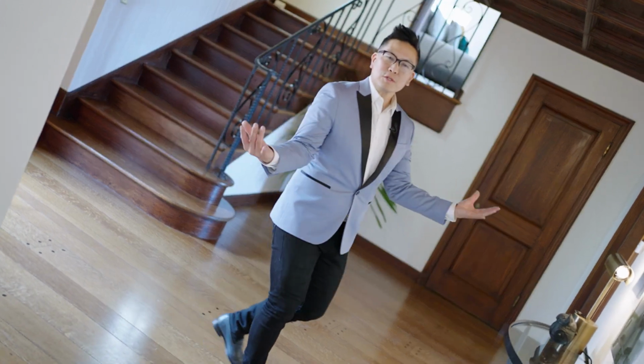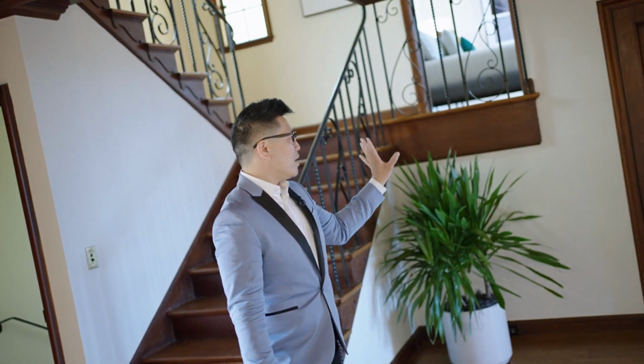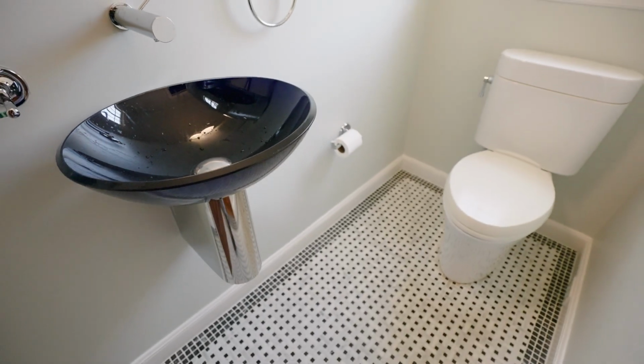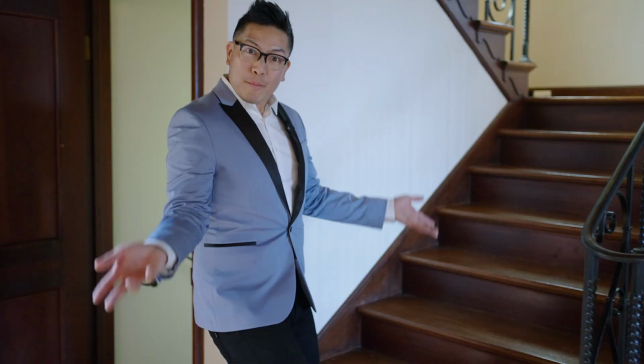Now we've come full circle back to the front foyer. Before we go upstairs to the split level, entryway closet here, closet there, half bath, which is fabulous for all your guests. Come on upstairs.